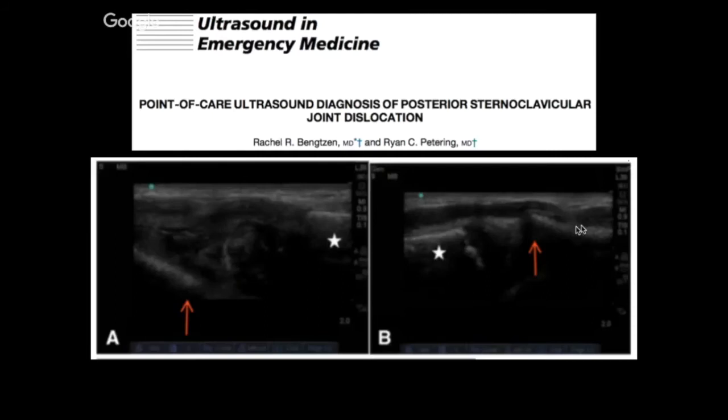And sorry for the quality of this picture, but here we've got those surfaces lining up. Here's the manubrium, a little bit of the joint space, and then here's the clavicle. And here's the manubrium, and here's the hematoma, and here's the clavicle displaced downwards.